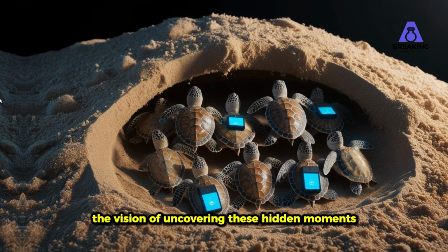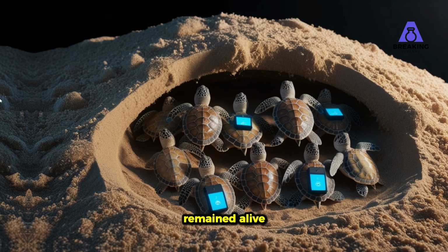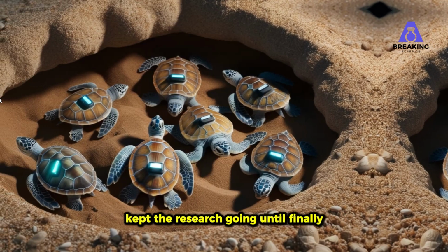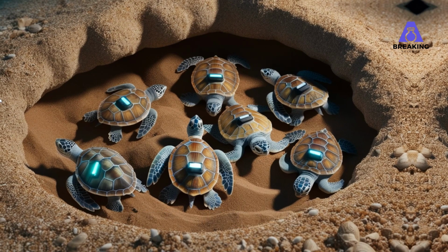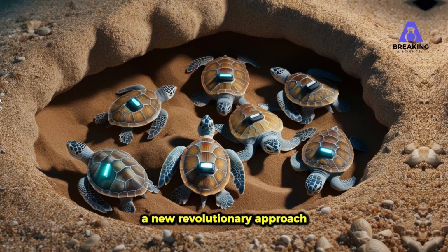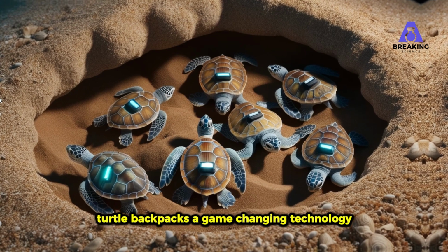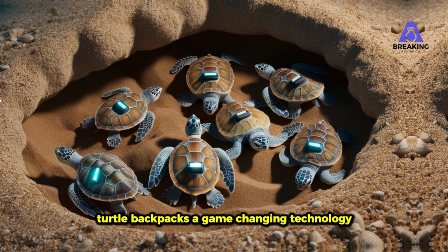Still, the vision of uncovering these hidden moments remained alive. A passion for helping these turtles survive kept the research going, until finally, a new, revolutionary approach started to yield the answers that scientists had longed for. Turtle backpacks, a game-changing technology.